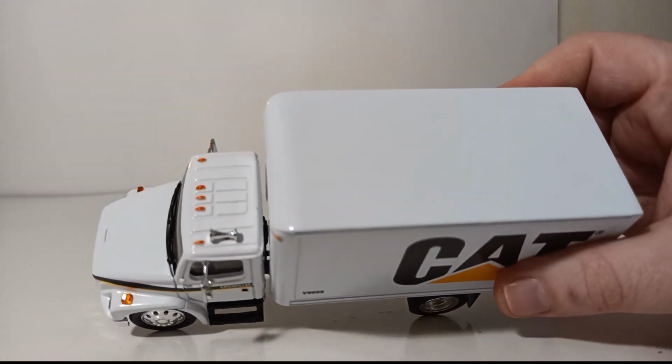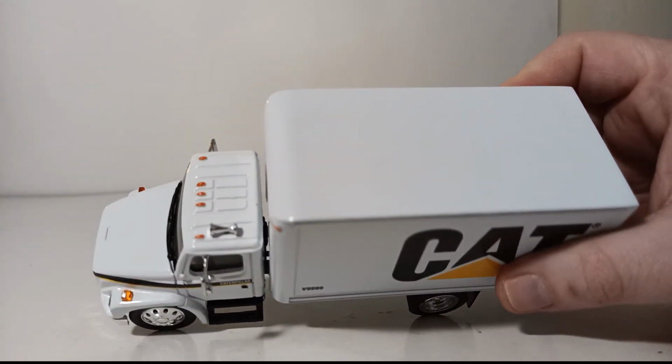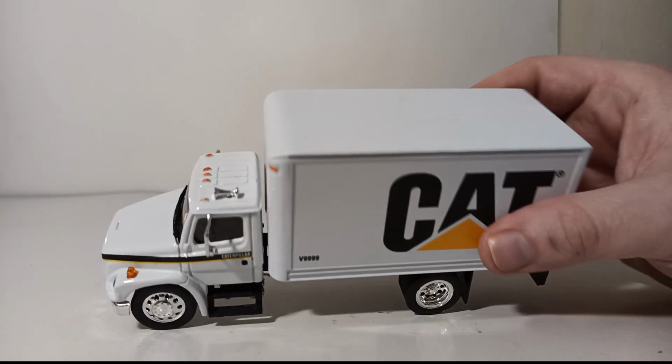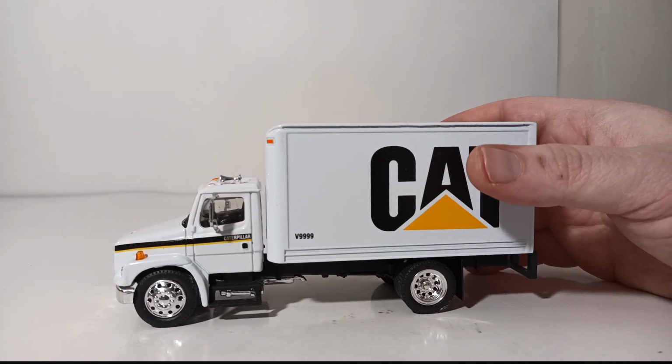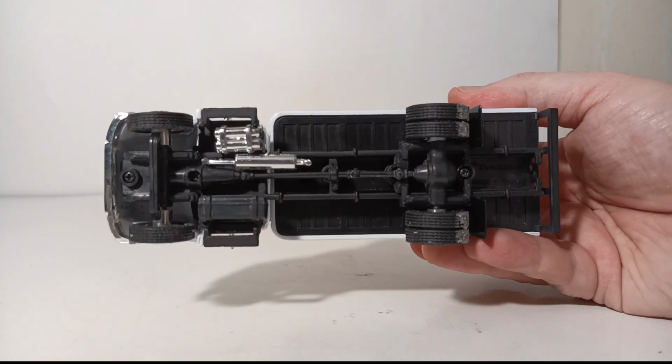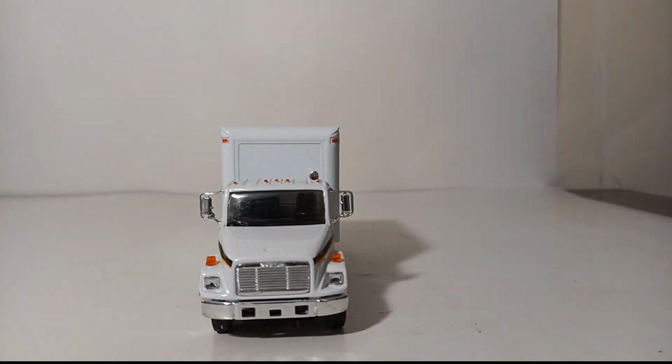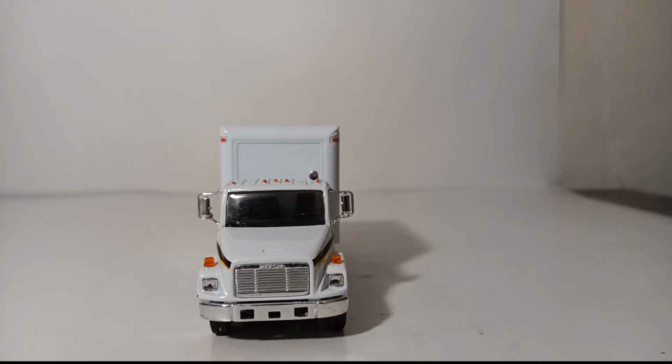There is a single chrome exhaust stack, a single chrome horn on top of the cab. There are no exhausts, at least, on the cab because, of course, the exhaust is underneath the truck. Moving it towards the front, again, we have this beautiful chrome grille.